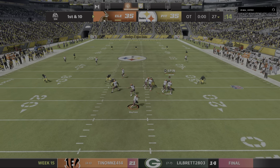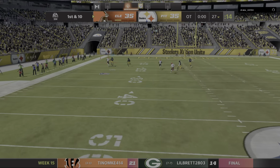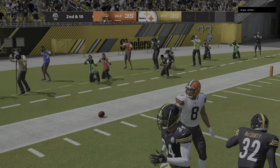Mayfield. He's going to look deep for more. And that is incomplete. Well, how about this?